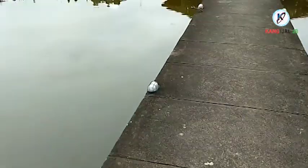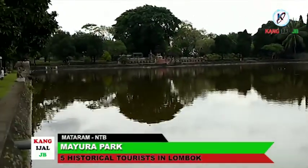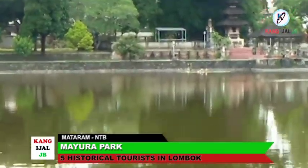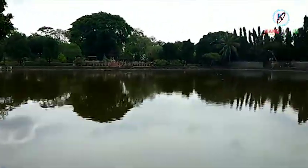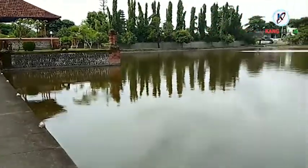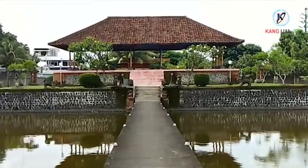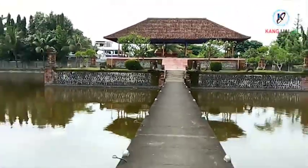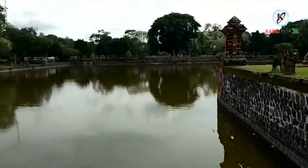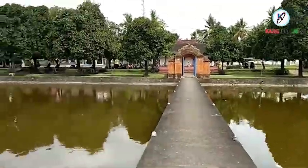Famous as the island of 1,000 mosques, in Lombok there is a historic temple still standing firm. Pura Mayura is a park built by Anak Agung Ngurah Karangasem in 1744. In the past, the area that is now Mayura Park was a region filled with many large snakes that were difficult for humans to hunt. And to prey on these snakes, a peacock from Palembang was brought. As soon as the big snakes were gone, the park began to be built.